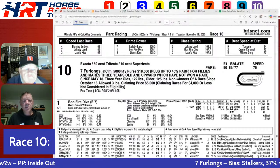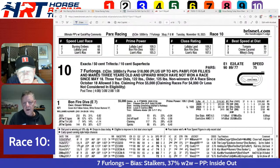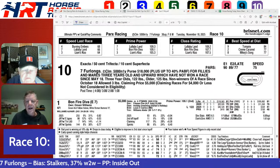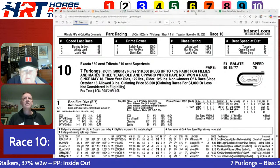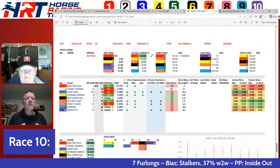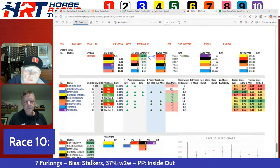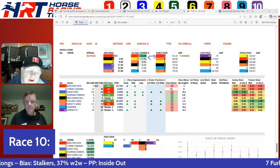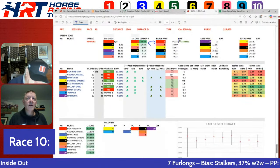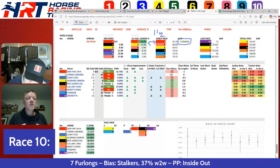Race 10, Terry, finale for today. The last race of the day is 7 furlongs, the second of 2 7-furlong affairs. Stalkers do great inside and out. 37% still get to the lead and keep it. So if anybody's going to add to that 37% number, Terry, there's only one to choose from. That's right. That rail horse, the 1, Bonfire Diva, is going to go to the front if it gets the best break. Also has a 7-point early pace edge, so about 1.5 lengths on the inside. Should be tough to hold that one off.